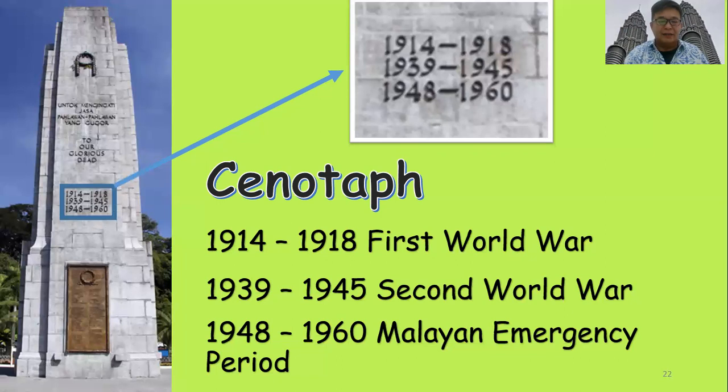And 1939 right up to 1945 is the Second World War. In Malaysia, we were also affected by the Second World War. The Japanese occupied Malaysia in 1941, and in 1945 Malaysia was returned to the British to rule our country. And then 1948 right up to 1960 is known as the Malayan Emergency Period.